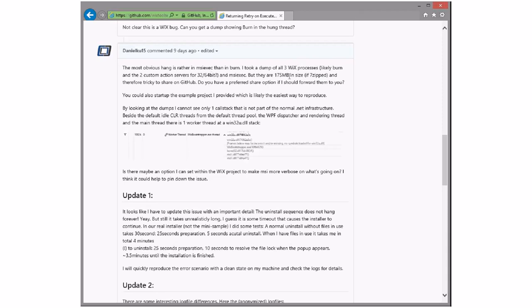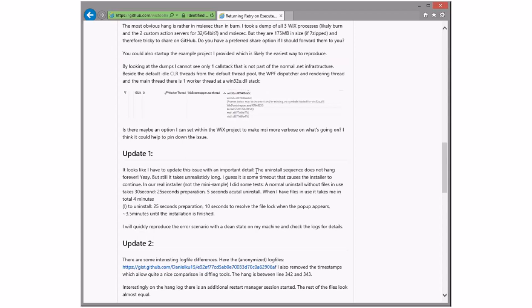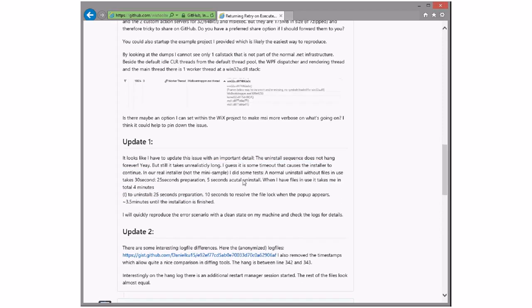So it's not actually even clarified here, but it looks like this is a custom BA. Yep. Okay, so it could be something in their code. It could be something in Burn. But it still takes unrealistically long. Oh, okay. So it doesn't hang forever, it just hangs for a very long time. Yeah. Which, again, to me, doesn't point in the way of WiX. We're not involved in that. No.